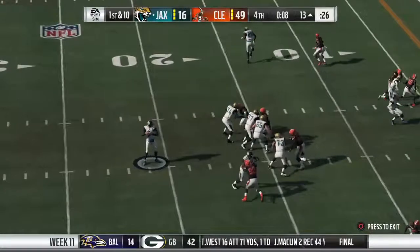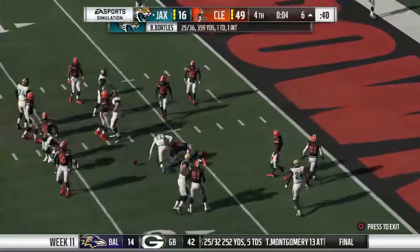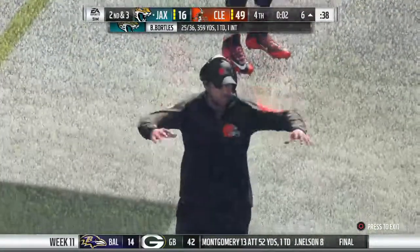And don't you think the playbook opens up a little bit more now? Because all they've done is throw the football. If you want to run it now, you may very well have them fooled.